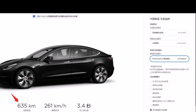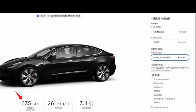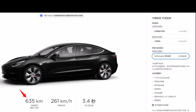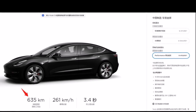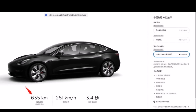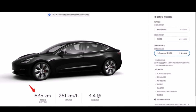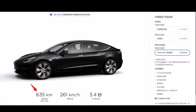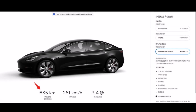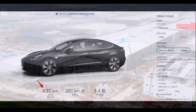Made in China, Tesla Model 3 increases range to 394 miles as Giga Shanghai expands with an amazing plan. Tesla Giga Shanghai's performance Model 3 received an NEDC, which stands for New European Driving Cycle, range of 635 kilometers or about 394 miles. Tesla China has already submitted its application to produce the Made in China Model 3 performance, along with the Long Range all-wheel drive variant, to China's Ministry of Industry and Information Technology.